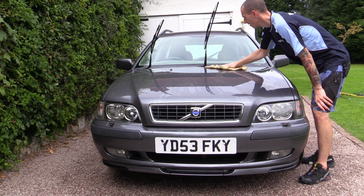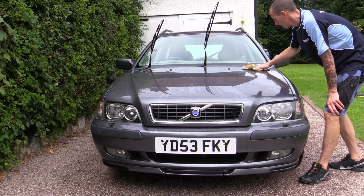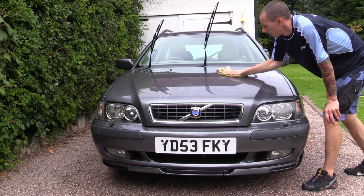I hadn't used the chamois for a decade either, and as I struggled to keep the thing gliding over the surface, I wondered why on earth people still to this day choose to use one to dry their car with instead of a nice plush towel.